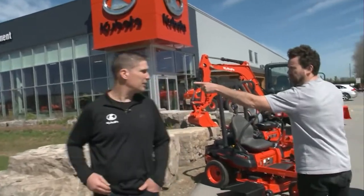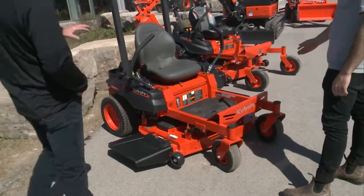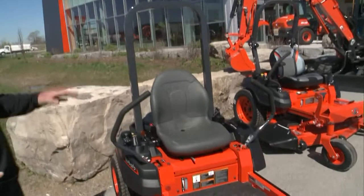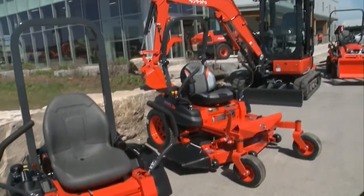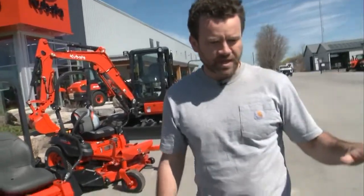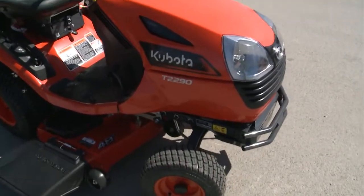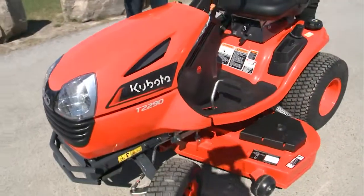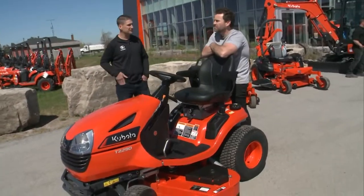What's the difference between that one, Andy, and let's say these ones? Are they just a bit smaller? Yeah, so this is an entry-level residential duty. This is just a 42-inch mower, with a few little differences along the way, just for a little bit smaller property. Okay, and then this baby, look out, Luke! You okay, bud? Don't get caught underneath the mower. What's this one here? This is a Kubota T2290, a more traditional style of mower, just a four-wheel with the steering wheel.